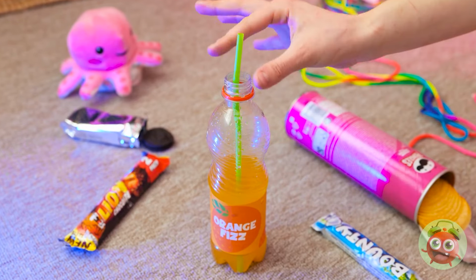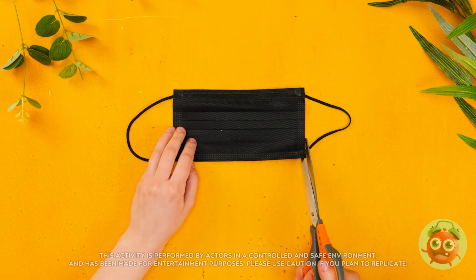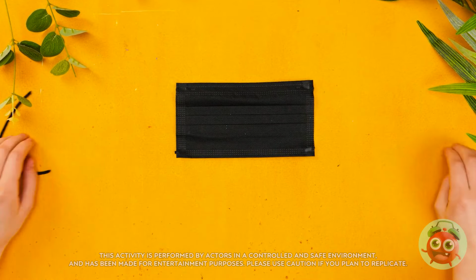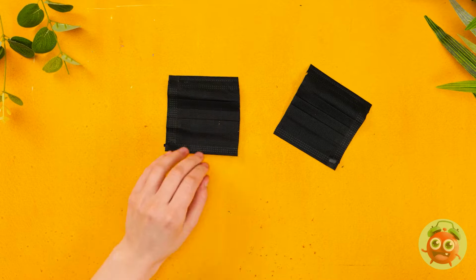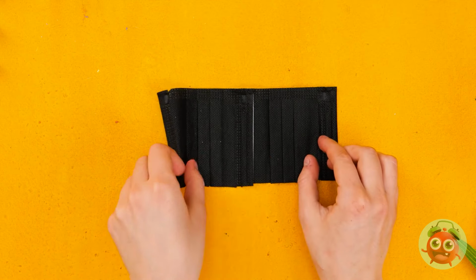Oh, we're missing one more thing. I'll need this. You're gonna look so stylish. Let's do this! First, I'll cut the straps off the mask. I'll do this on both sides. Then I'll cut the mask. I'll go right up the middle. I need two pieces of material. I'll place them side by side. Now I'll stick them together and fold them over.